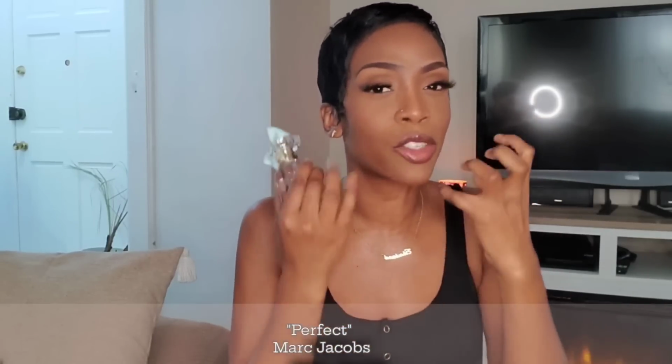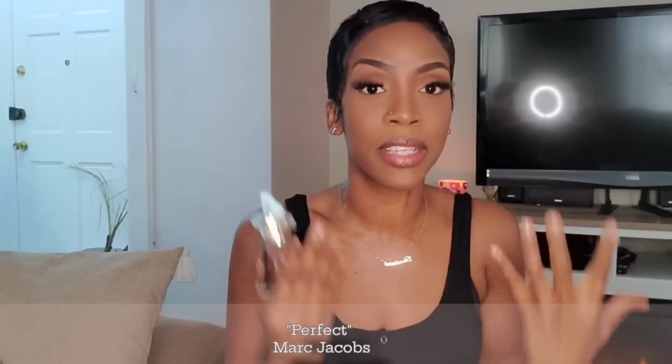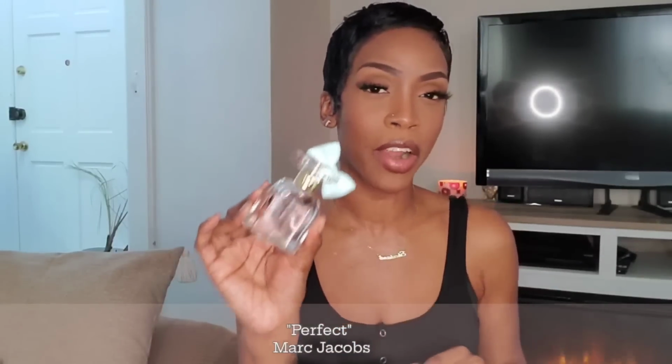It's just beautiful. That rhubarb gives it that fruity, tart, youthful kind of scent, but the almond milk just comes in and adds a bit of warmth and nuttiness and creaminess to the fragrance, and the cashmere just adds a bit of muskiness to the perfume. So this is definitely one of those fragrances you should look into if you like fruity floral fragrances that could be very people pleasing, but you want something with just a little bit of an edge to it. So yeah, this is Perfect by Marc Jacobs.